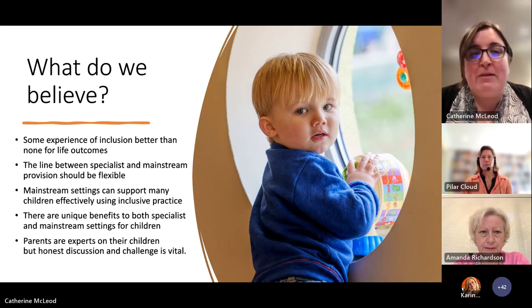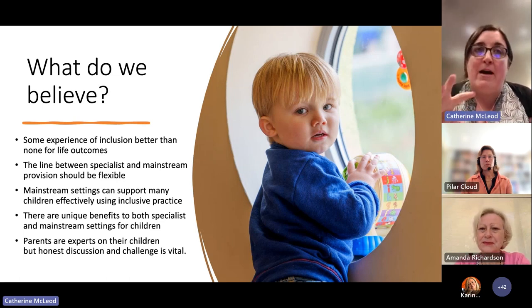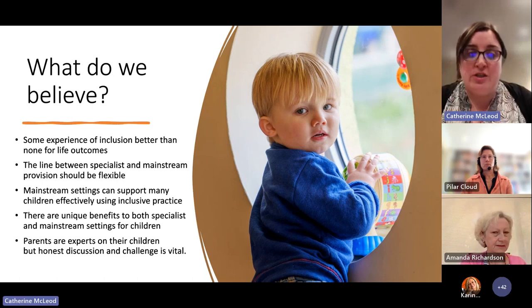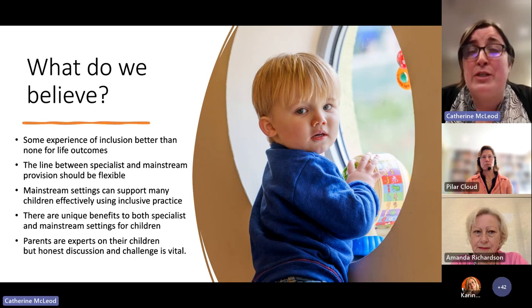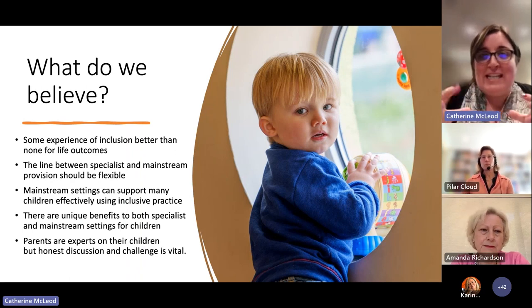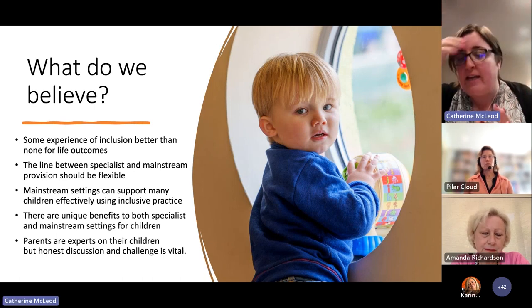Secondly, the line between specialist and mainstream provision needs to be flexible. So it's similar to the first point, but I think it's also about once children go into, for example, a special nursery attached to a special school, it's quite rare that they come out again. In the work that we do, when I started at the organisation, about 30% of the children who left us went to the mainstream. And now it's settled at around 70% of the children who left us go to the mainstream. And it's because we are much more flexible about understanding that the journey could go in and out, and it's about what's right for that child at that time.